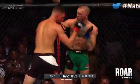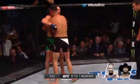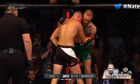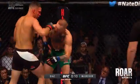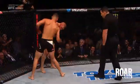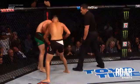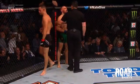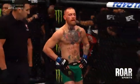Body. Tremendous pressure by Nate Diaz. This was the beginning of the end in the first matchup. But Connor's doing a much better job of defending in this round. Shot to the body. Big trouble for McGregor. Final seconds of the round. Just trying to survive. Wow. Huge round for Nate Diaz.